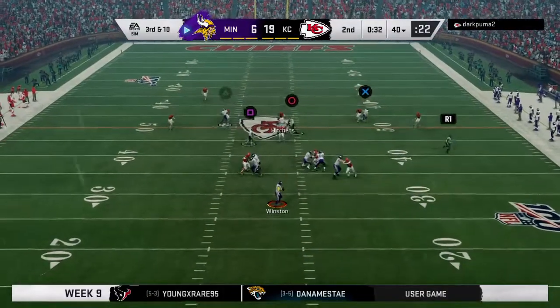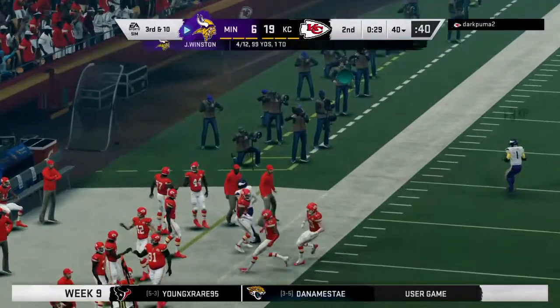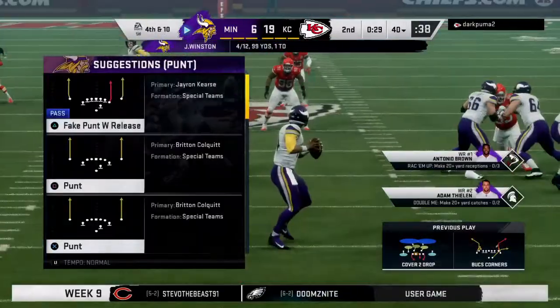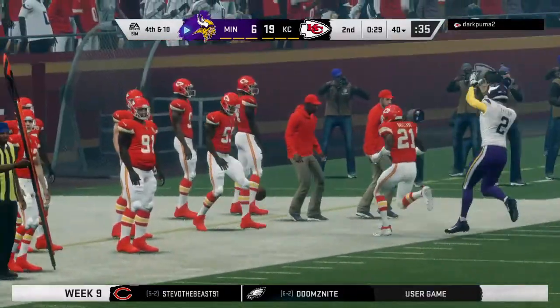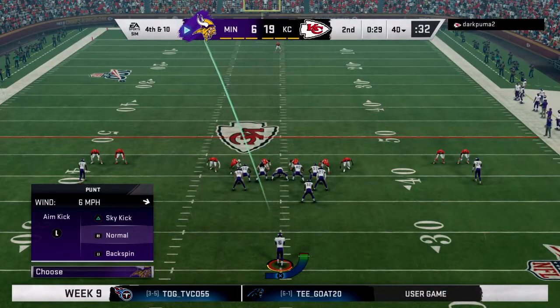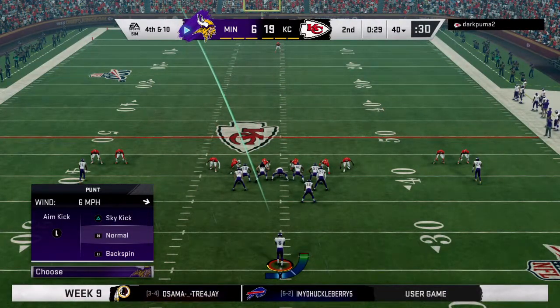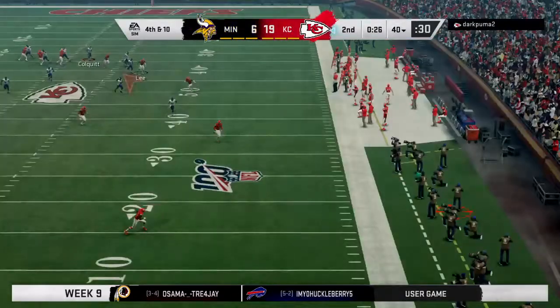To the air again with Winston. And that is incomplete. Problems on 3rd down so far in this first half. Relatively small sample size, but they're now 0 for 3. And the average in the league, somewhere around 40% on 3rd down for offenses. So what's the answer to this? Either convert them or don't get the 3rd down in the first place. Get your big chunks of yards on 1st and 2nd down.